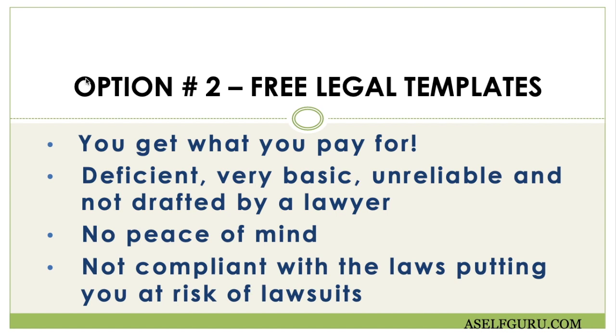And they also didn't contain the provisions that you need in order to comply with the laws, and they put you at all kinds of risk of lawsuits. But even if I wasn't a lawyer, I still wouldn't feel comfortable trusting these basic generic templates and putting my business and all that hard work at risk, because at best, these free templates just serve as a reference guide. They're not comprehensive at all. So I really don't recommend them.